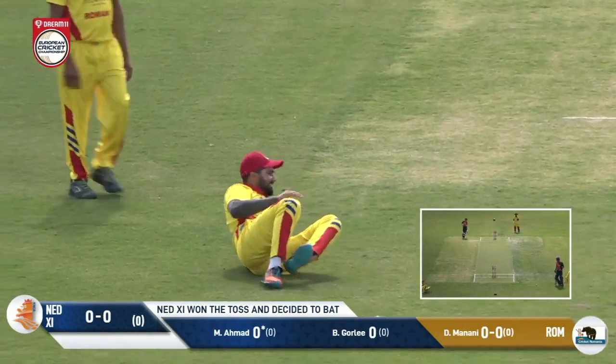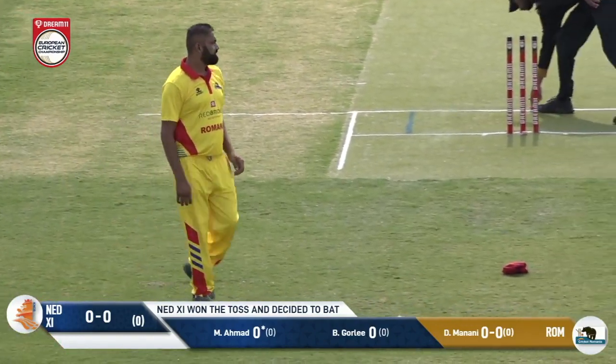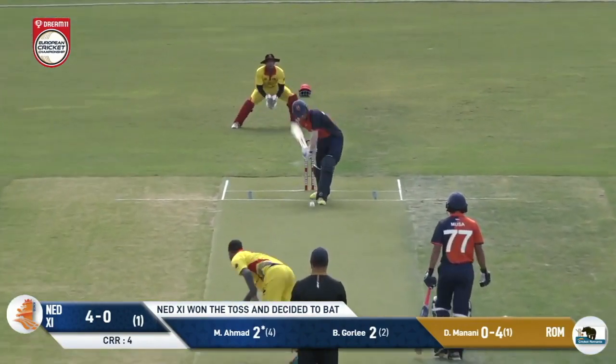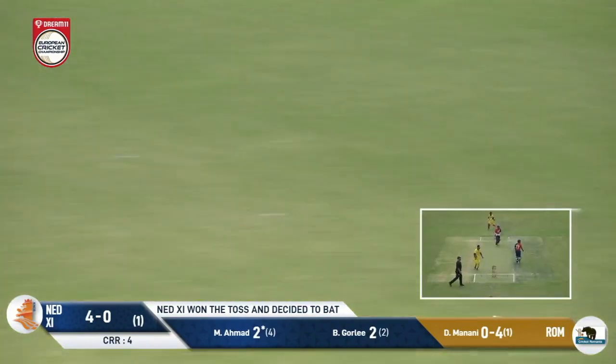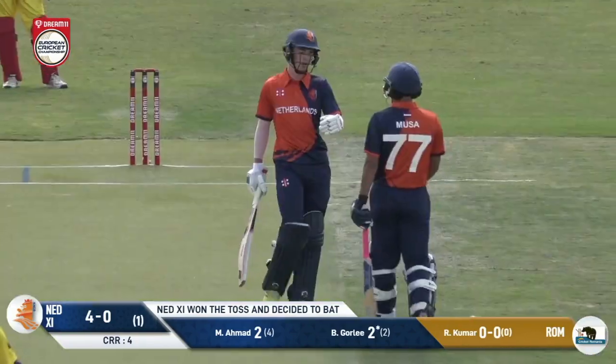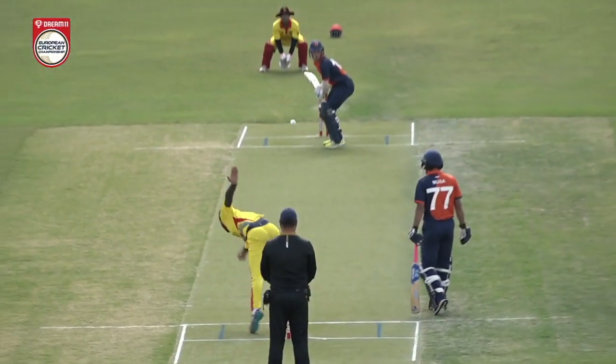Slight misfield allows the single. Direct hit, very nice bit of work from Rajesh Kumar, but Ahmed Duri comfortably made his ground. It's a nice looking shot, and it's managed to nutmeg the fielder. The Netherlands 11 get their first boundary. Not the best bit of fielding. And Boris Gorley opens his boundary account for this European Cricket Championship.